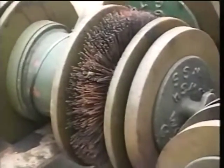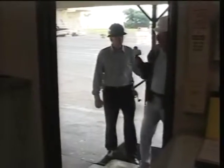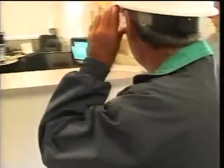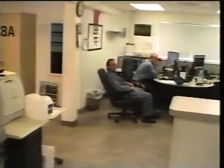And let's take a quick tour in the office here. Let's take a look inside the main office here on the island. About the only office, really. You can see there's a lot of computer displays, terminals. It's very automated.